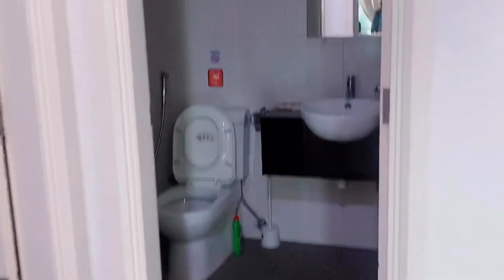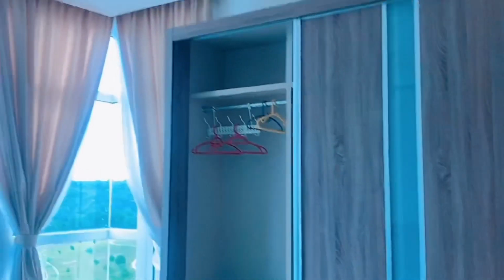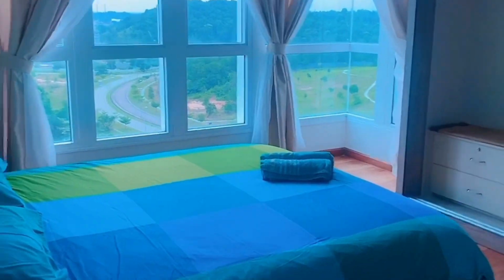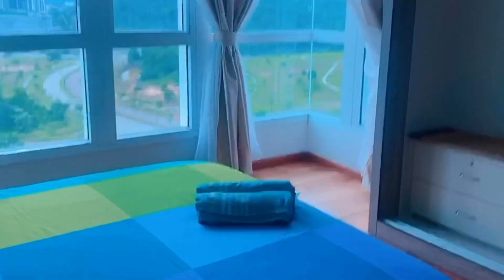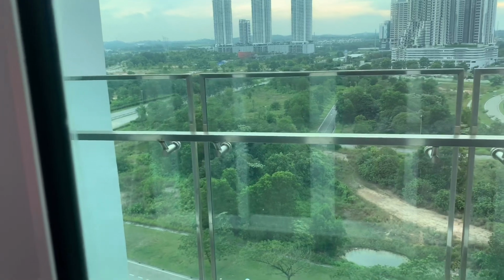Here we go inside our condo. We'll take you to the common toilet. It's very clean. And also, this is the common room. Very nice, very spacious. And also, of course, the master's bedroom. Look at that. Look at the view. Of course, we'll take you to the terrace or balcony. Look at that view, it's very wonderful.